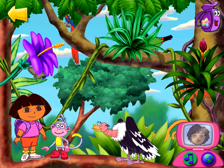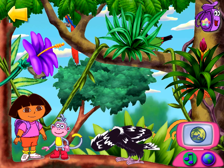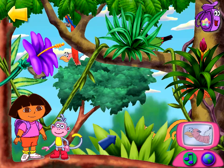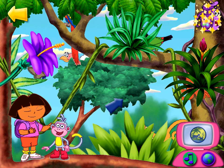Excelente! It's the condor. Click again to take a picture for the field journal. Now we can look at the picture in our field journal whenever we want. Look, it's a star. Click the star.